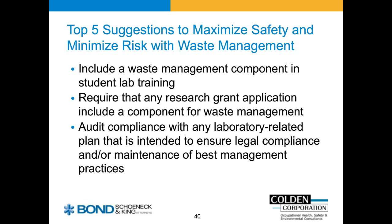And so they then learn, because of this training, just what are the characteristics that are problematic? Is this material potentially ignitable? Is this corrosive material? So they start thinking about those things. That helps not only for ultimate disposal, but obviously, as they're dealing with that material, for health and safety.